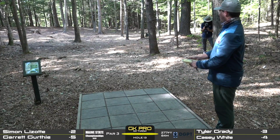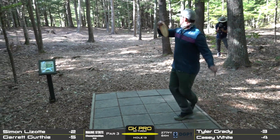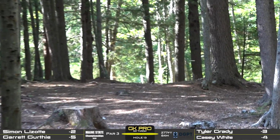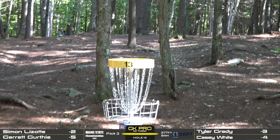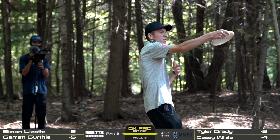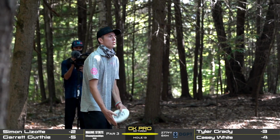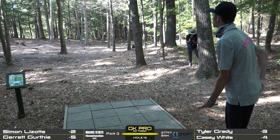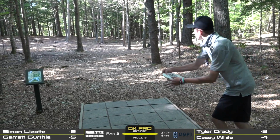And also a little fun fact about this hole is that this tree stump here on the left that Garrett goes over right there, that was actually an enormous tree that had been cut down pretty recently and just had opened up that line. So a lot of the locals were taking this hyzer gap on the right. I didn't even know that. That's awesome. Yeah, all those new benches on the course, those are all made from that tree.